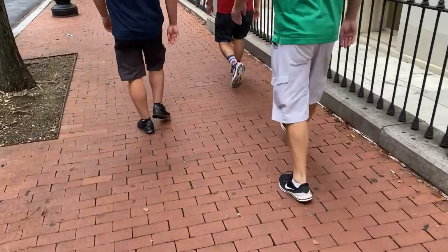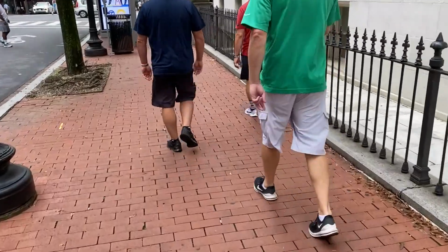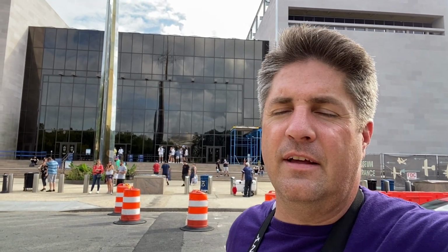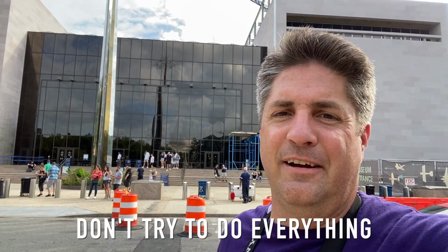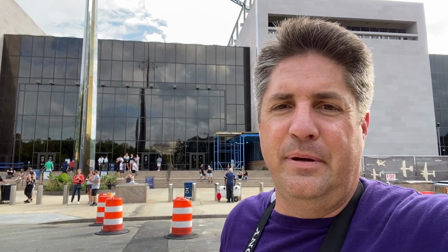Tip number 6 is to wear some good shoes to walk in, because you're going to do a lot of walking in Washington, D.C. Okay, I'm standing here in front of the Smithsonian Air and Space Museum. So my next tip is to understand that you can't see everything in one vacation in Washington, D.C. I've been visiting here so many times, and I still just went to a few new places today at the Natural History Museum.